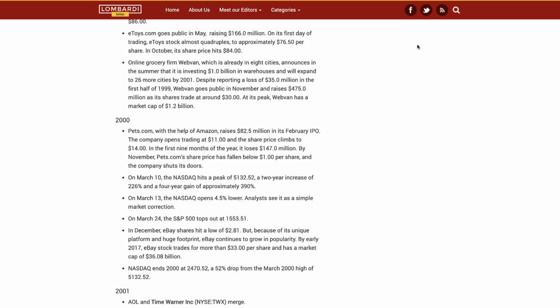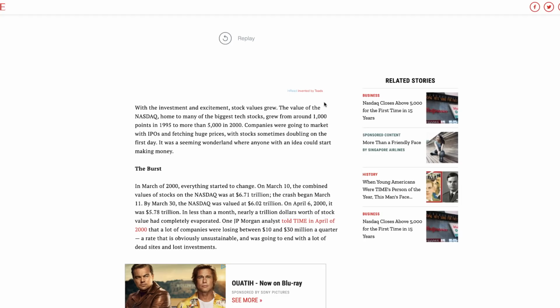Now, guys, to further illustrate the size of the current cryptocurrency market in relation to something like the internet .com boom, let's take a look at the market cap of the internet stocks during the .com boom and the bust. All right, guys, so in 2000, on March 10th, the combined value of stocks on the NASDAQ was at $6.71 trillion, guys. $6.71 trillion. The crash began March 11th, but March 30th, the NASDAQ was valued at $6.0 trillion, and ultimately we dropped another $5 trillion, I believe, from the peak. So the Nasdaq actually hit, I think it's believed, between $1 to $2 trillion at the bottom of this crash. So it went from 6.71 trillion to 1 to 2 trillion, guys.